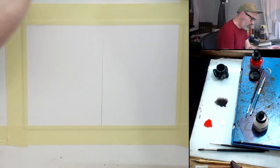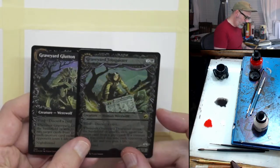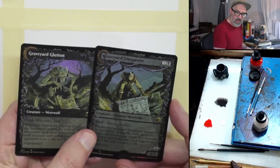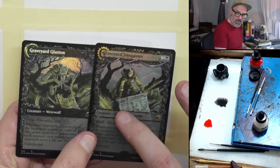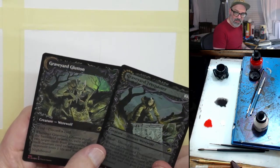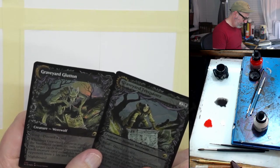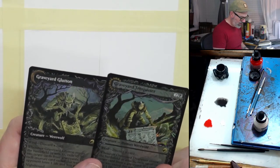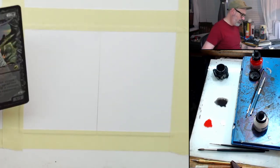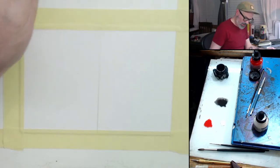I hadn't really thought too hard about what I was going to do here. The idea with these cards is that this is the same person. They're on top of the crypt, and then they turn into the graveyard glutton and tear the crypt open and eat the bones out of it. So I could do... Oh, that might be kind of fun. Do like a view from inside the crypt while the glutton is ripping it open.